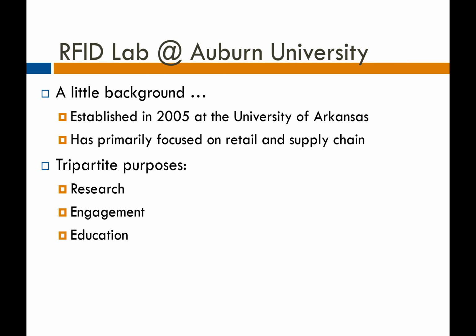So a little background, Vicki kind of hinted at this, but the lab was established in 2005 at the University of Arkansas. We were in the business college there at the time. Walmart is right there next to the University of Arkansas. And in 2005 and 2006, Walmart really kind of led and launched the modern era of RFID in retail with some case level and pallet level RFID requirements. The center started there initially as an education resource for helping teach people what RFID was, and we've grown from there.